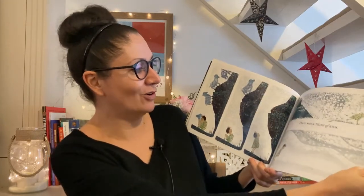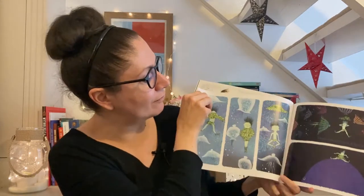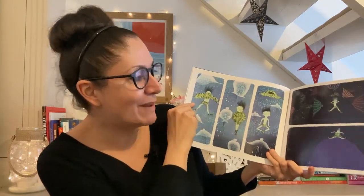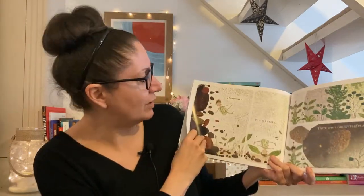Look how beautiful these illustrations are. So this child is going around and he's looking. So there's a colony of penguins, and there was a smack of jellyfish. Did you know they were called a smack? I didn't know that. But there was a growth of plants. There was a pile of rubble. I just love that. And I know kids always get really excited when you talk about collective nouns for things, and I do anyway. And it's just a beautiful, beautiful book.